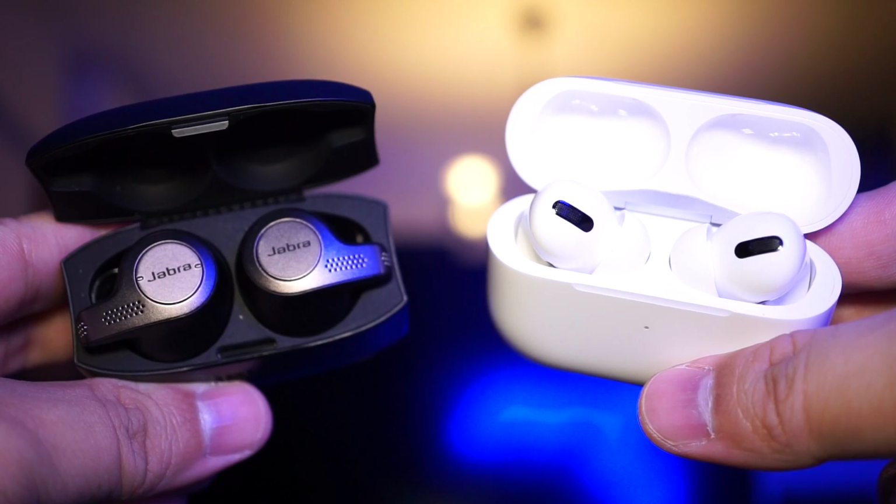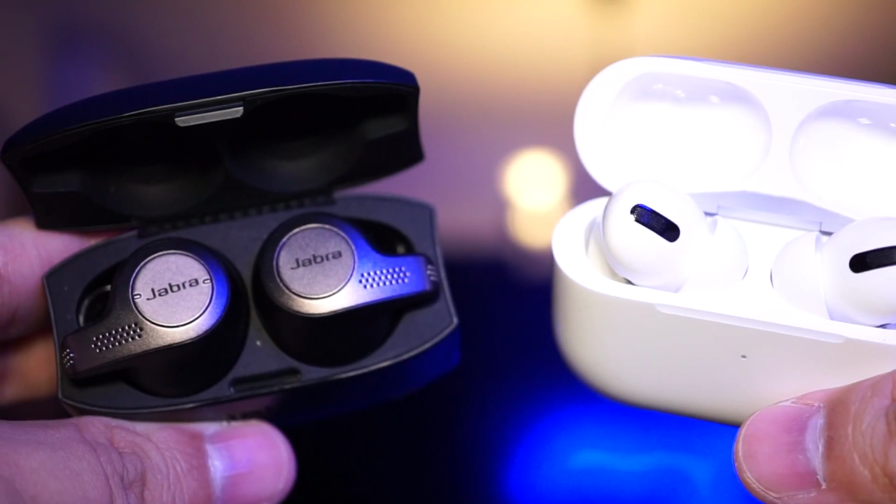After putting up this video about how the AirPods Pro compare to the Sony WF-1000XM3 earbuds, one of the most common questions I got was, "Hey Aaron, how do they compare to the Jabra Elite 65T in terms of voice microphone quality?" So right now, that's exactly what we're gonna look at.